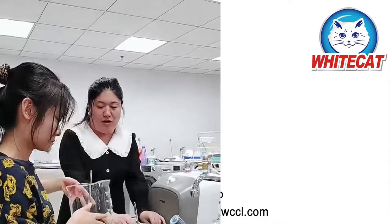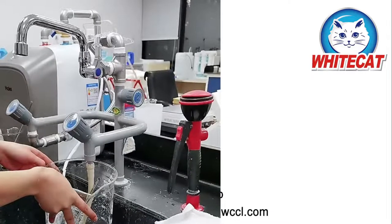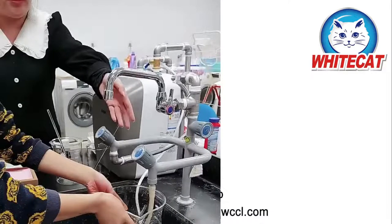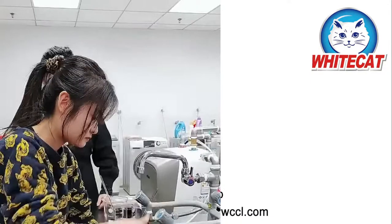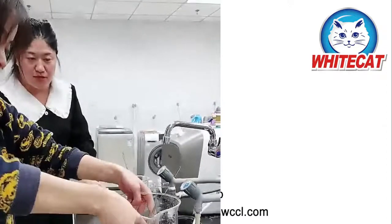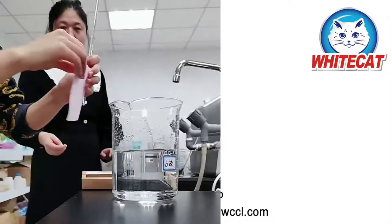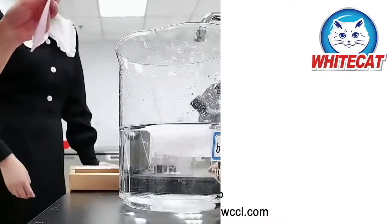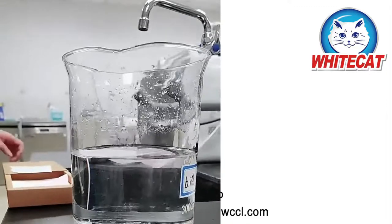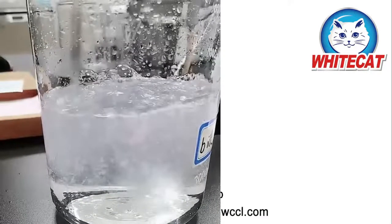We will do a test about the dissolving ability. This is just the cold water. Yes, cold water. So this is clean water. I think half is enough. So put in the laundry sheet. You can see it closely. Wow! Yes, very fast. It's dissolving very fast.